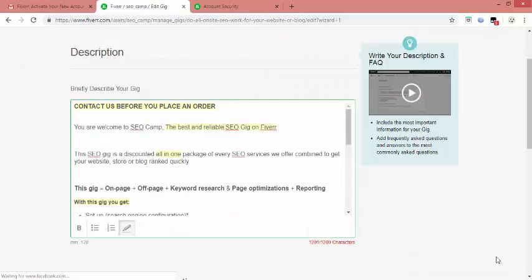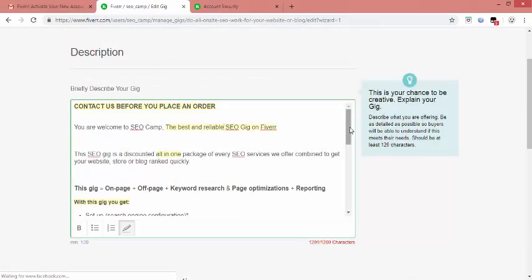Yes, I've written the gig description now. These are what I wrote there. Contact us before you place an order. You're welcome to SEO Camp. As you can remember, that's the name. SEO Camp. The best and reliable SEO gig on Fiverr.